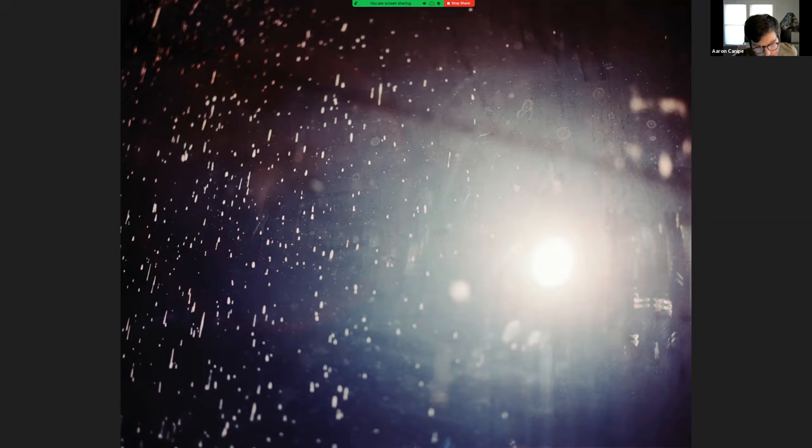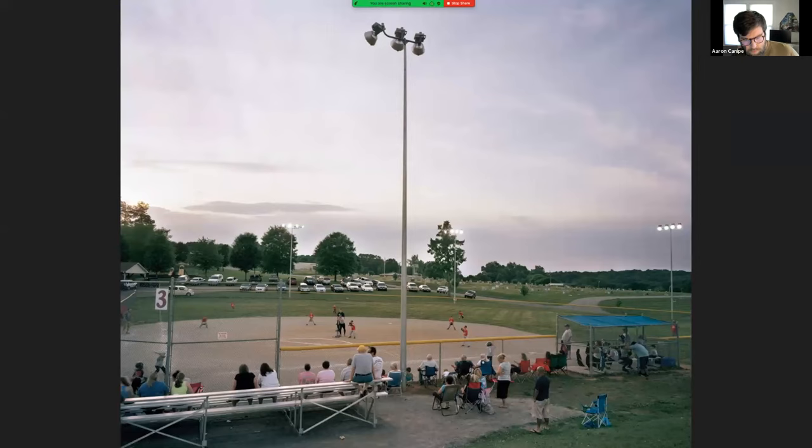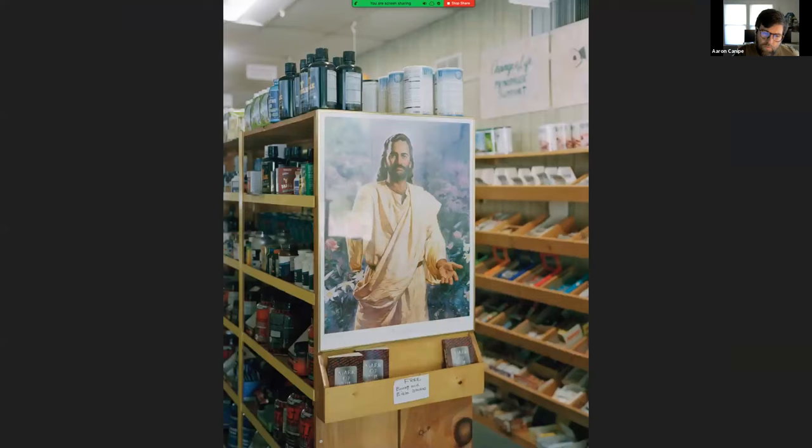This is a window in Eden, North Carolina. This is one of the first pictures I took for the project.